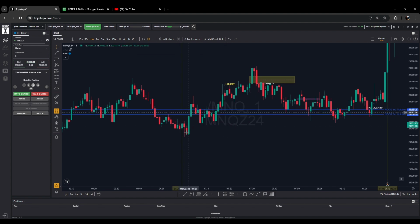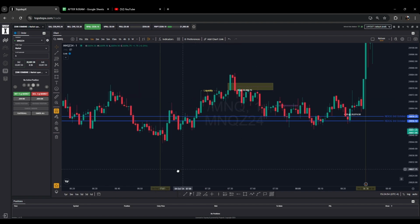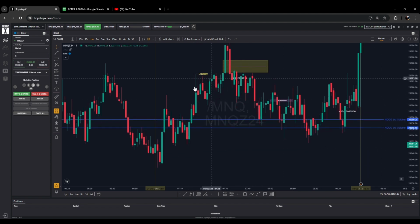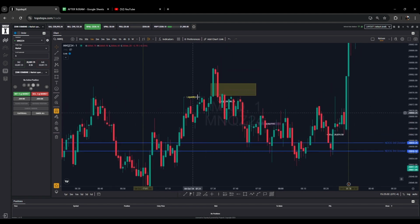Came into the market, and we look for relative equal highs and lows created after 7 o'clock a.m. There we had our relative equal highs right here. Price came up, took these relative equal highs. I did not take this trade, guys, because price did not close above these relative equal highs. We had a fair value gap right here.